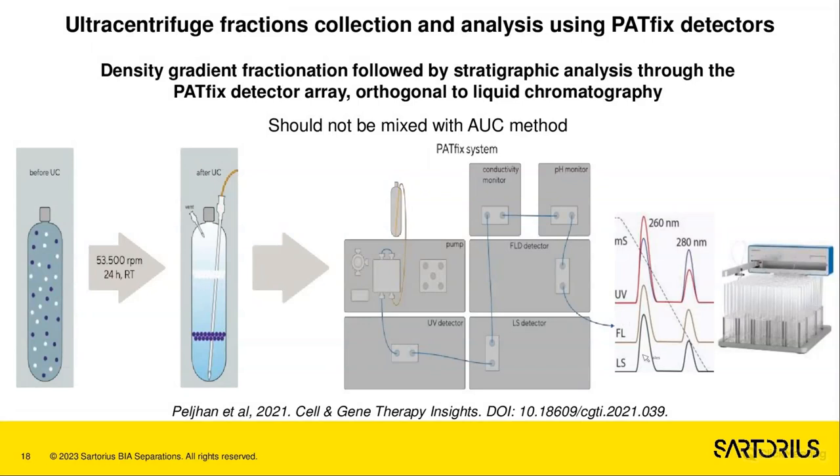And this is a constant flow through the detectors, so we would be monitoring again what comes out. First, it would be full capsids presented here, and then at the end would be empty capsids represented here. So we bypass the column. No column is used here, just the ultracentrifuge directly to the detectors. And a fraction collector afterwards may also be used.